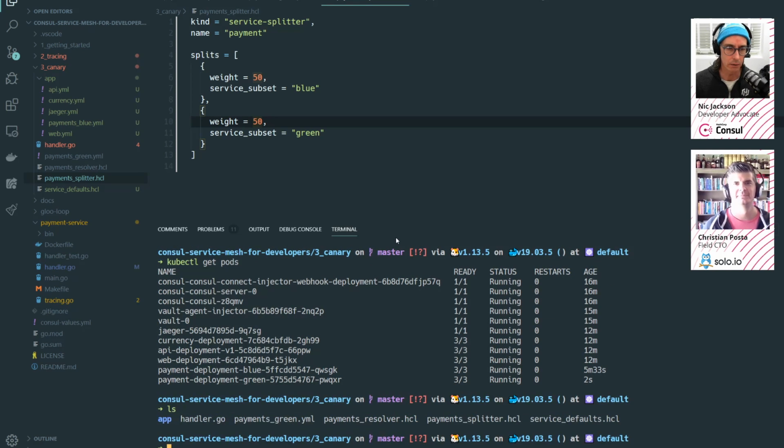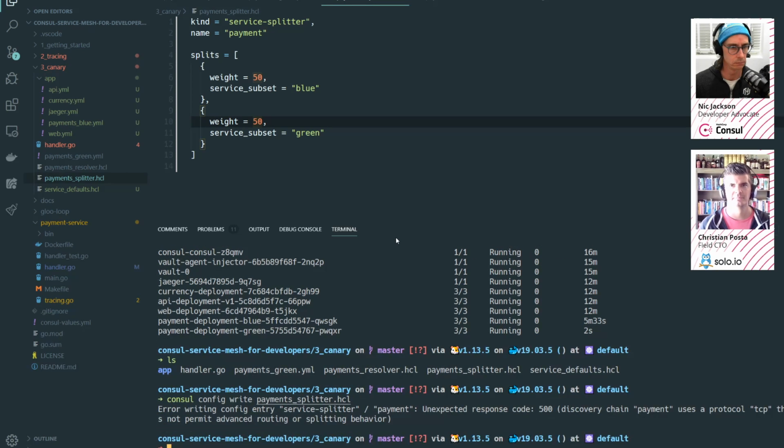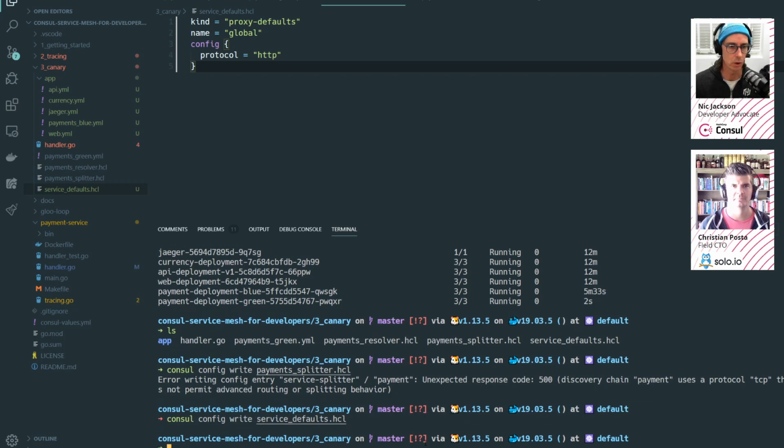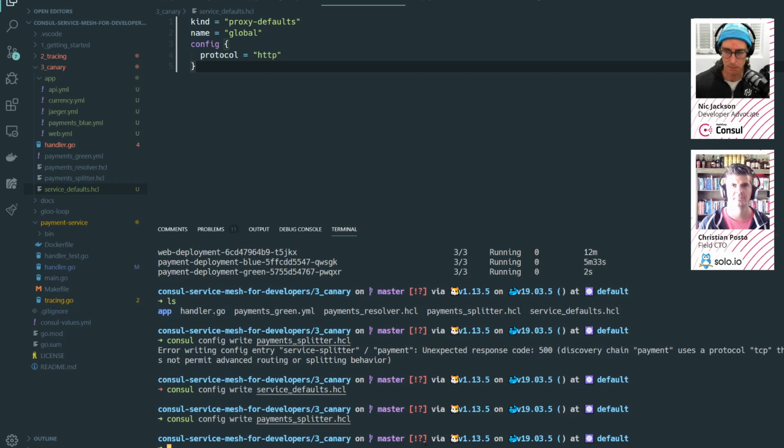So how do I apply that? I apply it exactly the same way. I'm literally just going to do consul config write, and I'm going to do my payments splitter. Oh, sorry. I just need to apply also my service defaults. The reason I need to apply my service defaults is because I need to tell Consul that I'm specifically going to be using HTTP for my services rather than what was previously just TCP. Normally we just have these as a global. So writing the payment splitter, there we go.